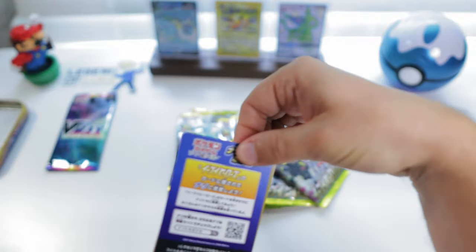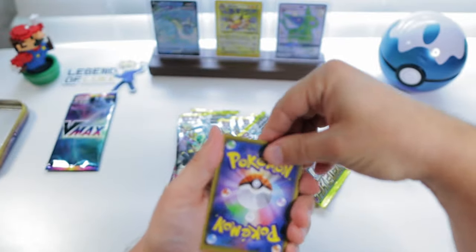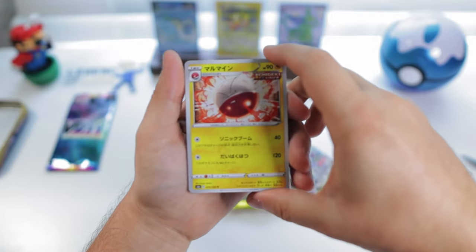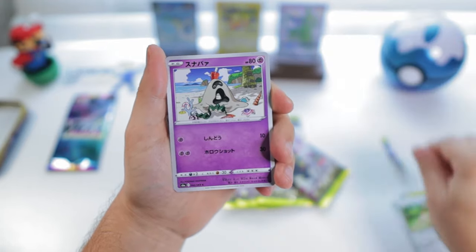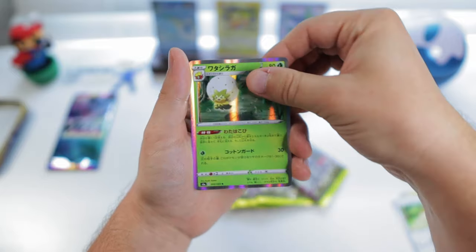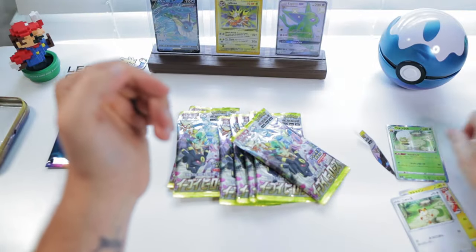All right, I always have this little card. Let's go, guys. First card, we've got a really cool Electrode. Meowth. Tadpole. A holographic Eldegoss, I think. And that's it for that one. All right, so we got at least a holo, not bad.